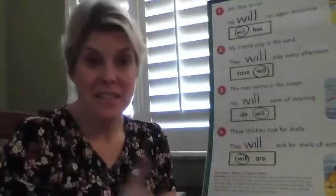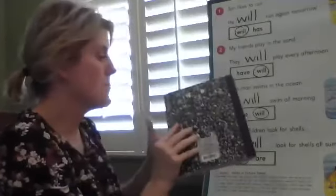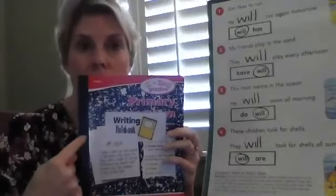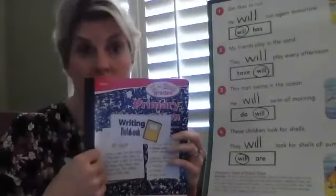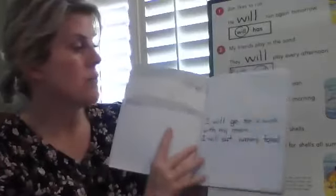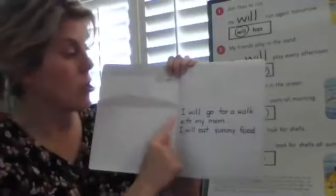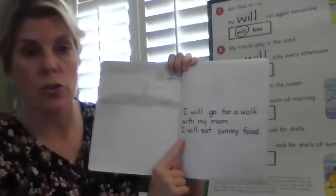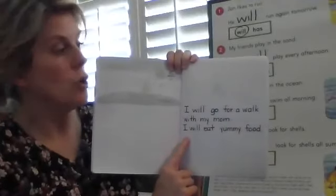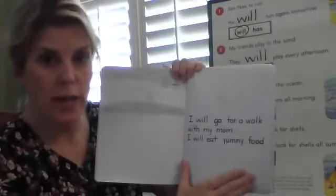Okay, this is the next part of what I want you to do today. In your brown bag, now this is my son Jake's, you each have your writing journal with you. This is why we wanted to give this to you to take home. You're going to open it up and you're going to find the next clean page. This is the next clean page in Jake's writing journal. Remember, you don't want to flip all the way to the back. Start from the beginning and find your next clean page.